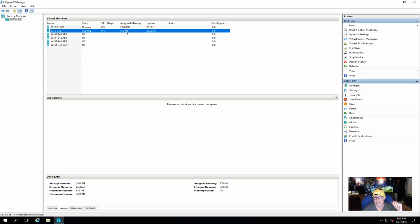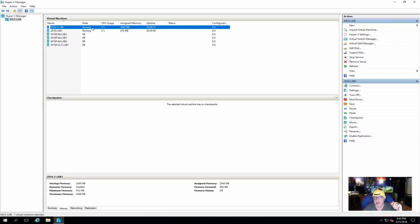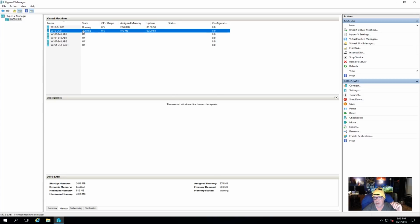Now you see the RAM has now dropped to 870 meg, and the memory demand is only 739 meg. So when people say that Windows Server with a GUI is a pig on resources, that's just horse hockey. And you can see that Hyper-V is going to handle the RAM allocation very well as time goes on. And the other domain controller is now coming up, and you see it's also reported its memory demand.